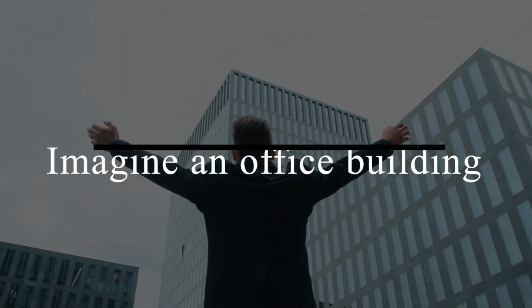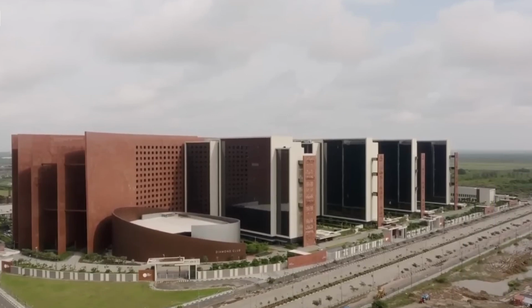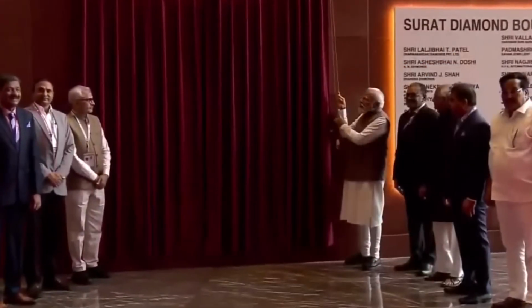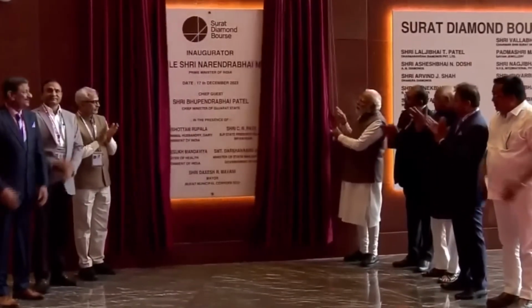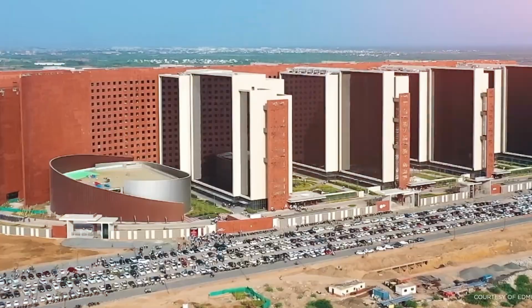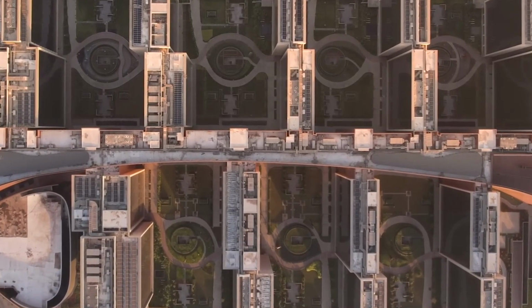Imagine an office building bigger than anything ever built. India just constructed a gigantic new workspace that broke the record for world's largest. In this video, we'll show you who it's for, why India took on this massive project, how engineers built something so huge, and what makes it so futuristic. Get ready for the surprises inside India's record-shattering mega office.